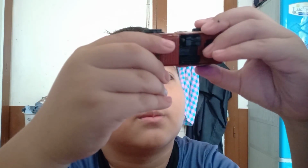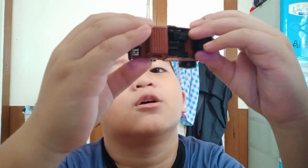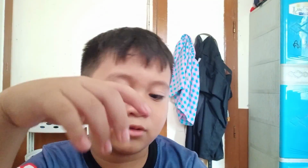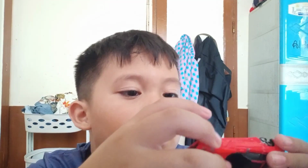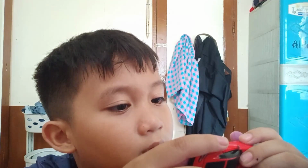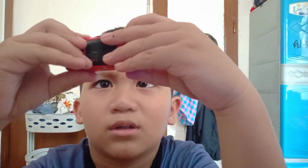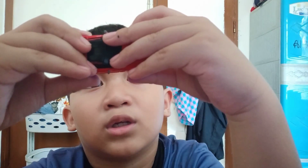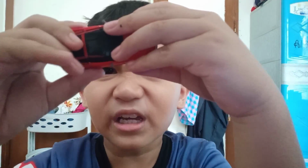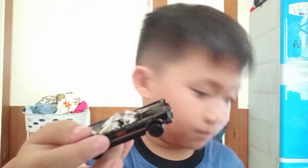Now we got this, one of my favorites. Mercedes-Benz Unimog. Well, Unimog 1300 also doesn't. Oh, it's not a Hot Wheels brand, but it does have a name. 2014 Corvette Stingray? A Stingray? I don't know. That Stingray thing almost fell.